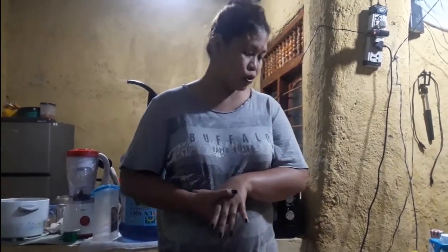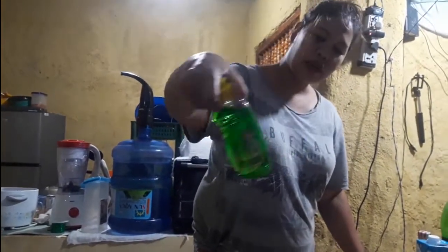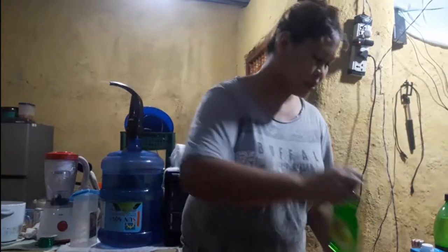Normally, guys, I don't buy in bulk. I only go to the supermarket once a week, just to buy the other stuff. But the rest, my husband can buy. I forgot about this one. I also bought this dishwashing liquid. And this cost me 100 rupees 20 cents. 120 rupees.